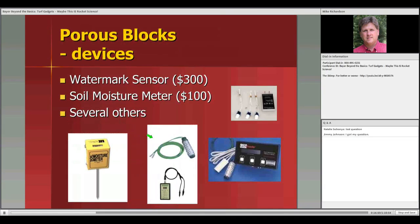Okay, so let's talk a little bit about some of these devices. The first devices are porous blocks, and there are a number of these on the market. Things such as this soil moisture meter that you see here. You may have seen these types of devices where you can bury this little porous block in the soil. A lot of times when weather stations have soil moisture sensors on them, this is the type of technology that they use. And as you can see here, it's relatively inexpensive technology, maybe anywhere from $100 up to $300 for this type of technology.